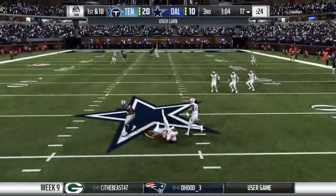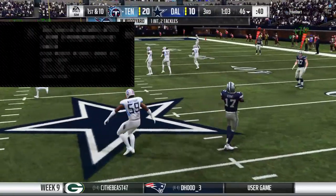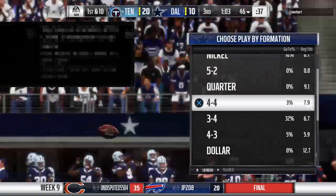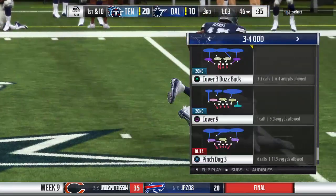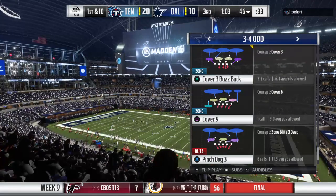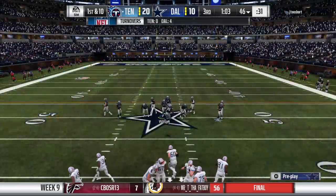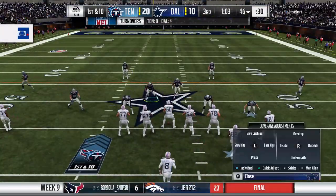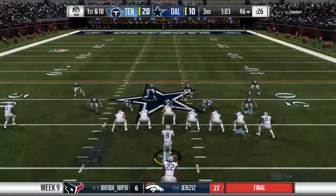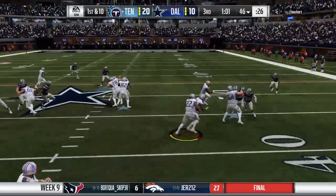And for a third time tonight, he's intercepted. Picked off by Wesley Woodyard. And they will set up shop at their own 46-yard line. So their woes on offense continue. That's the second pick thrown here in the third quarter. And we know it was ill-advised, but that was an opportunity to help them get back into the game. Instead, he throws another interception, and now their task is even tougher.